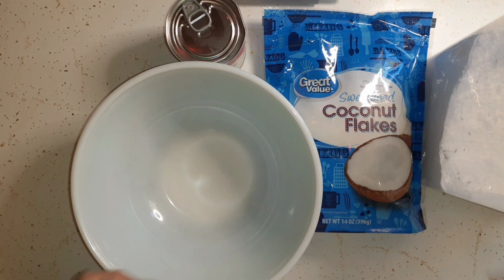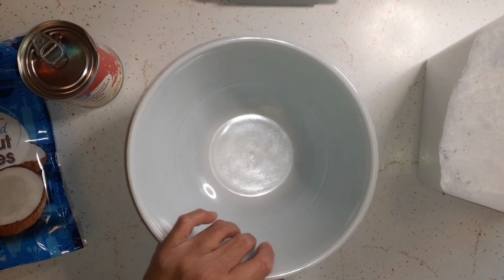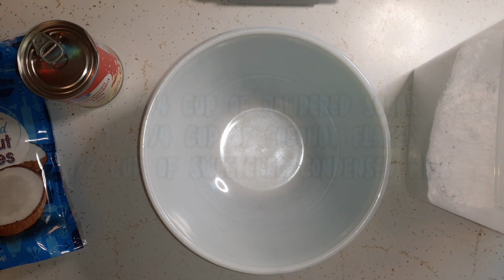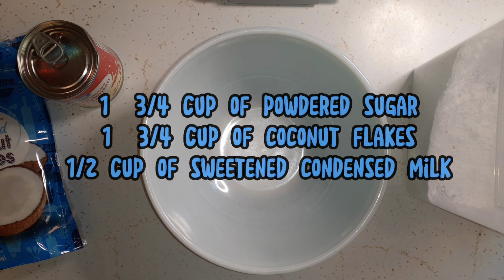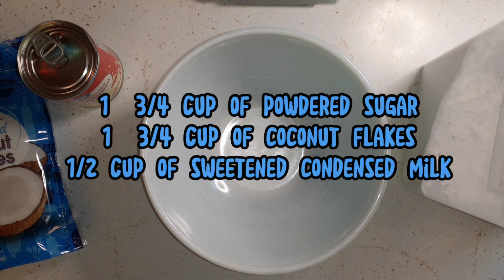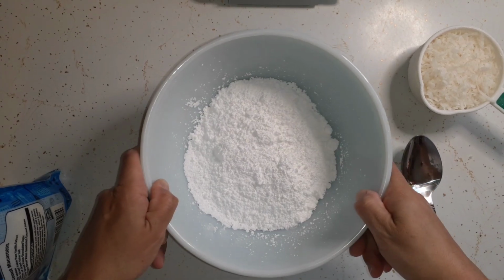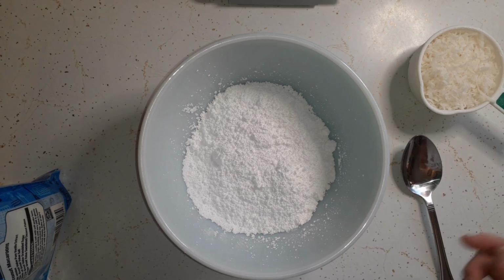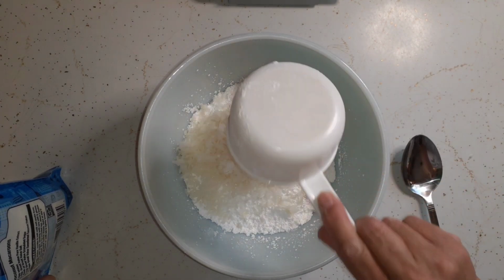And I'm going to go ahead and put the powdered sugar, the coconut, and the sweetened condensed milk in one bowl. So I need 1 3/4 cup of powdered sugar, 1 3/4 cup coconut, and 1/2 cup of sweetened condensed milk. So I'm going to go ahead and get my powdered sugar ready. Okay, so I have my 1 3/4 cups of powdered sugar in here. Now I'm going to add 1 3/4 cups of the coconut flakes. So there's 1 cup.